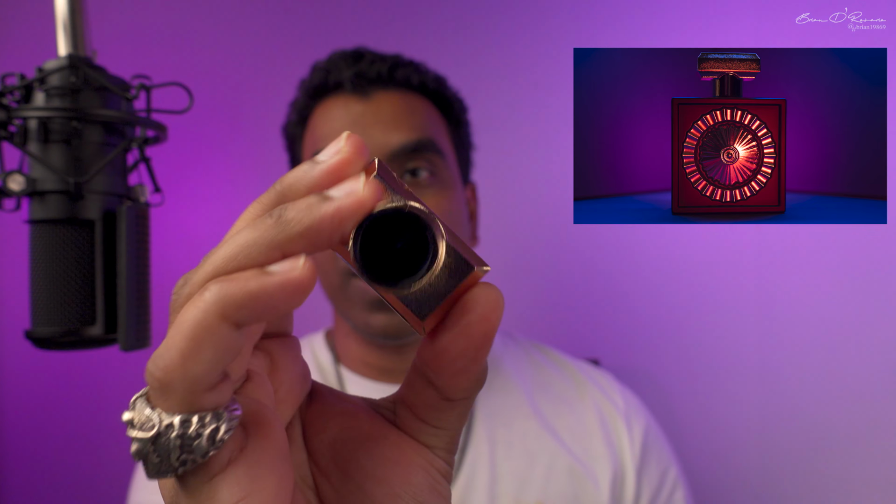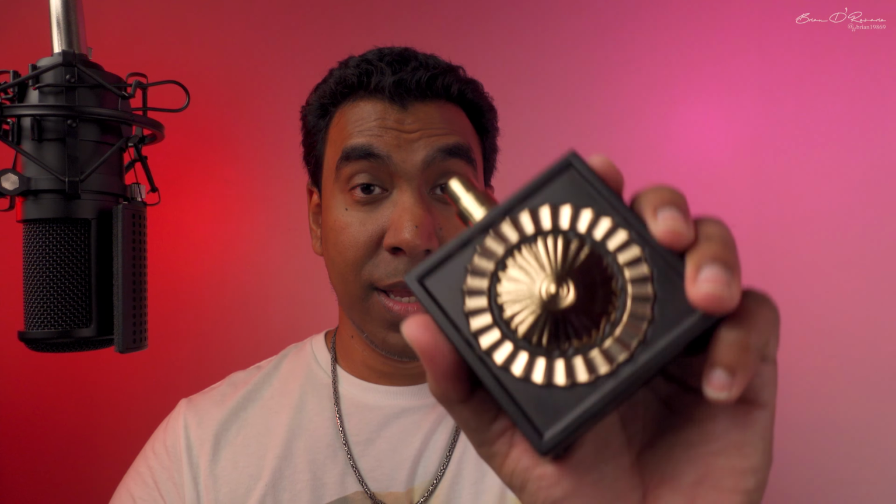The cap is pretty heavy. It's golden. Not too heavy, but it's got some weight to it. It's metallic, not cheap plastic. Overall, presentation, 10 on 10. I absolutely loved this bottle.